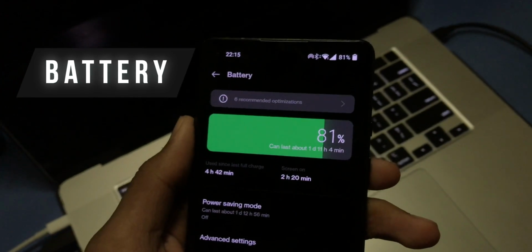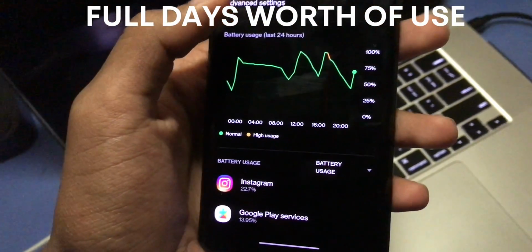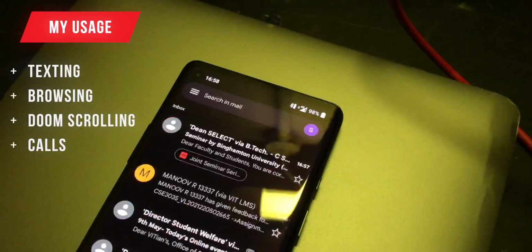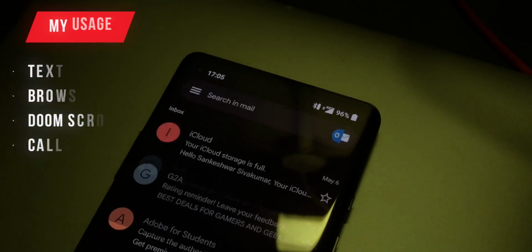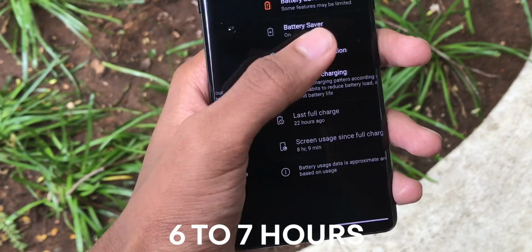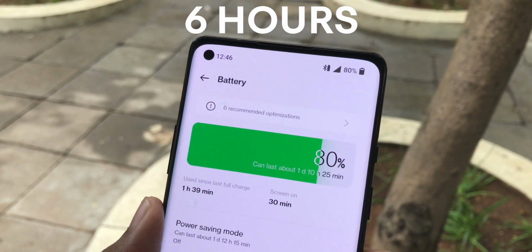The battery life though has been really good. Even after 2 years, I still get a full day's worth of use, but with heavier tasks, it does plummet quickly. My use includes listening to music with wireless earphones, a lot of YouTube, Instagram, WhatsApp, browsing with mobile data on in most cases, with the hotspot running as well sometimes. When I first got the phone, my battery life ranged around 6 to 7 hours of screen on time, and it does still hold up at 6 hours now, which is quite impressive for a 2-year-old phone.